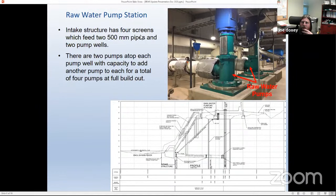The intake structure, just for semantics' sake, has four screens down there at the river. They feed two carrier pipes, 0.5 meter diameter, and they go into two separate pump wells. The two pump wells have four possible wells on top. So you can see there's one pump on each well, and there's a spare pump on each manifold. So this and this are sharing a manifold, and that's about it.